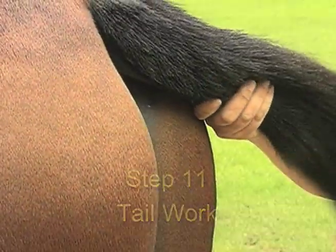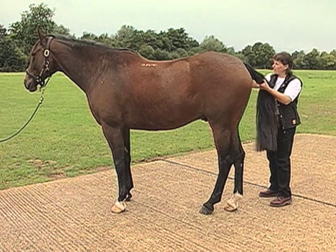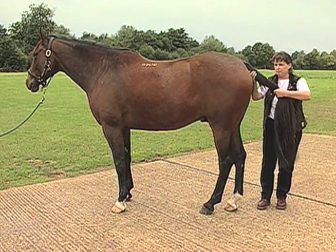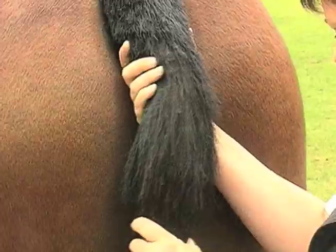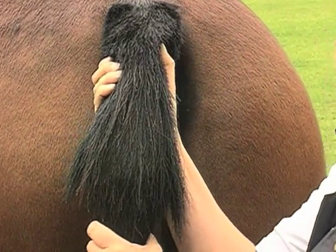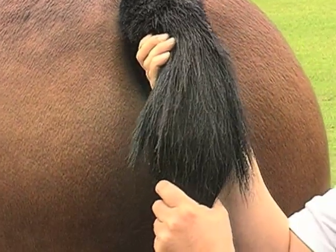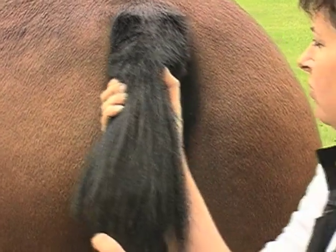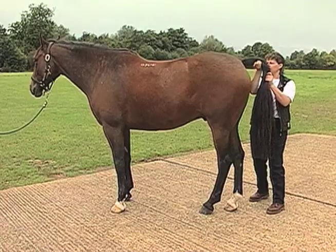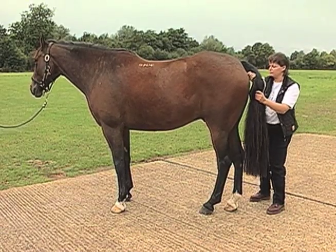Start working the tail by playing with the hair. Take the dock and move it from side to side out of the crease in which it lies. Then, making sure the horse is comfortable with your position, take the dock 2/3 and 1/3 away along in your hands and move from side to side. Again, use your body weight to make this movement and then gradually make a small circle with the end of the tail. Take this movement both to the right and to the left.